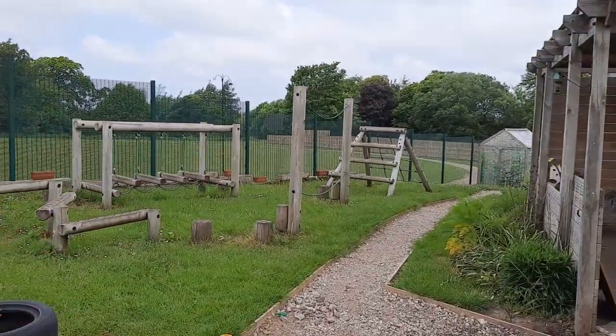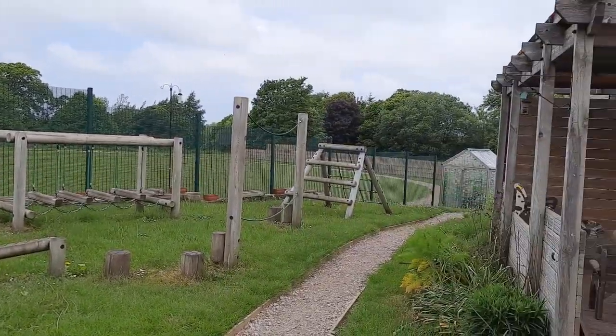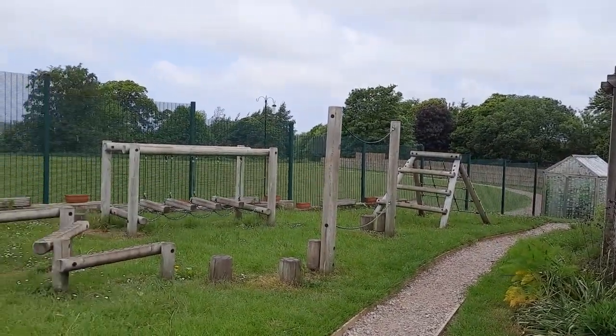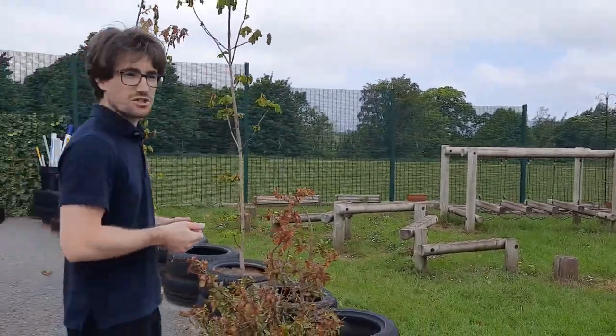And if we look over here, we've got the trim trail. Now the trim trail is for you to practice all your big physical activities, so you're climbing, rolling, jumping, swinging. It's good. Shall we go inside? Let's do it.